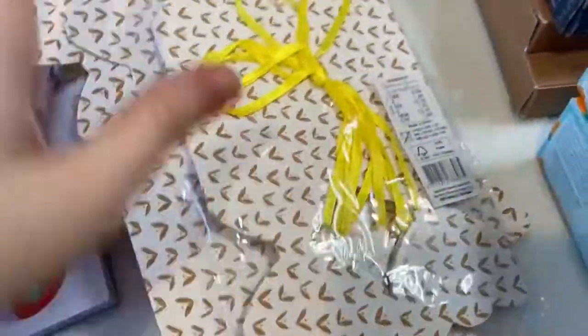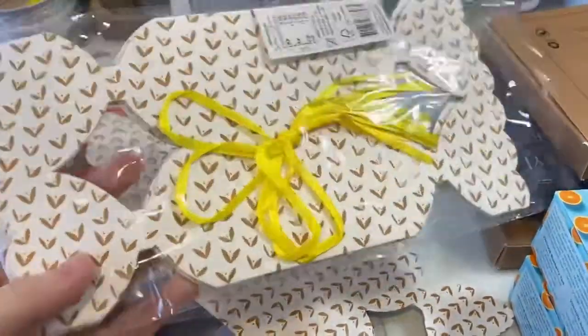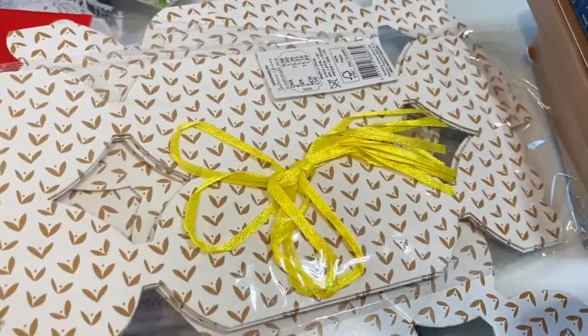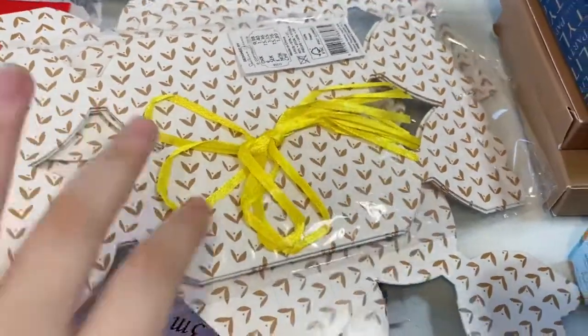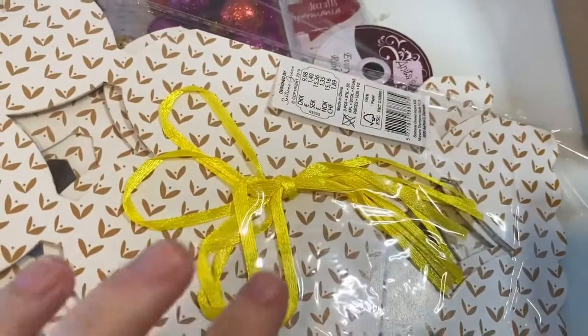I got these in Amsterdam and they are crackers. So I thought they were cute. I think I'll use maybe the red or green ribbon instead of the yellow, just to make it a little bit more festive. But I think I've got five of those. Yeah, five of those just to put some things in.